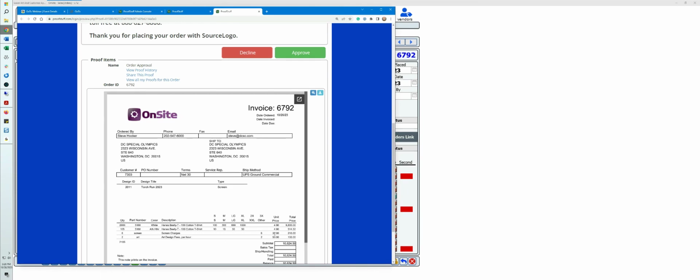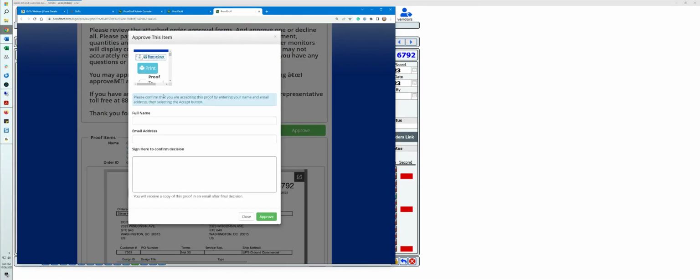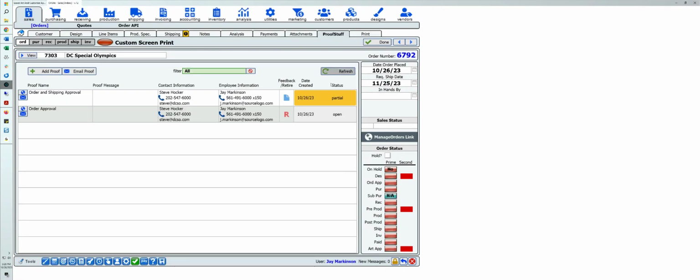Here's his order, and he can see it's 490. Okay, I'm happy with that. That's the right quantities. In this case, he's going to go ahead and approve it. And again, he would type in his name, and he would sign it. So if we go back to our order, refresh the screen, we would see that that's now been approved.